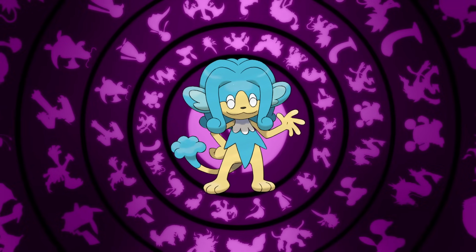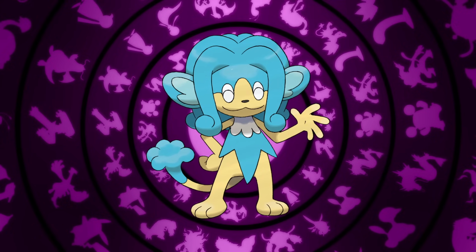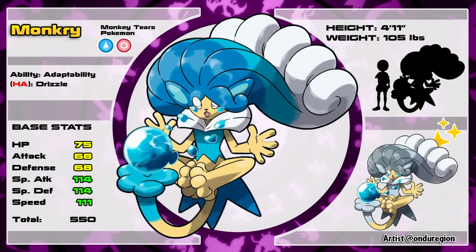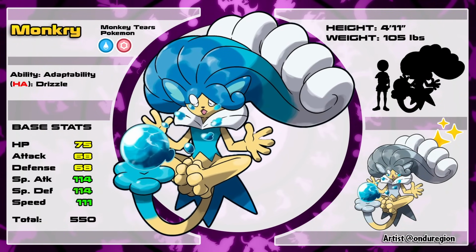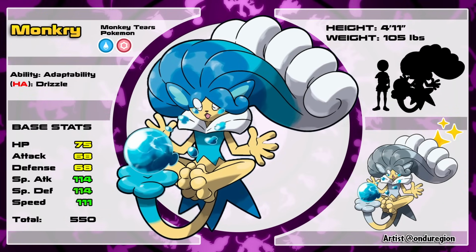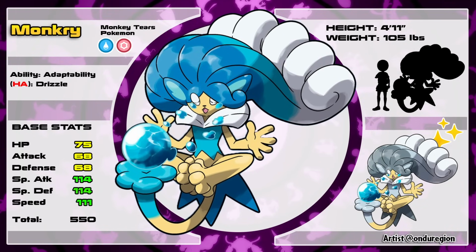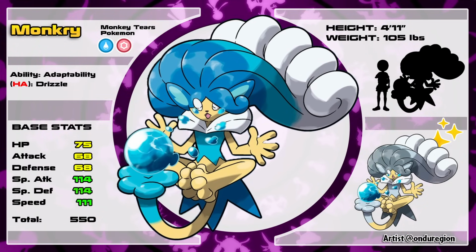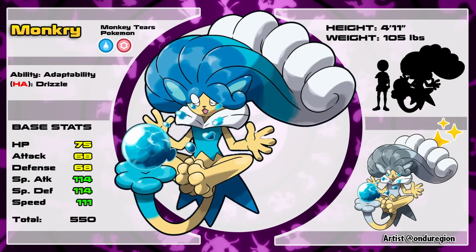Now let's look at one of the worst Generation 5 Pokemon and its brand new evolution that might actually make it good. And that's Monkrai, the Water Psychic type Pokemon. Now it took me a minute, but this Pokemon's design is extremely sharp. Its name is Monkey and Cry, and its classification is Monkey Tears. So when you look further at it, you'll notice its tears make a sort of meditation bead, which in honesty is a 10 out of 10 design. Like it can't get much better, can it?